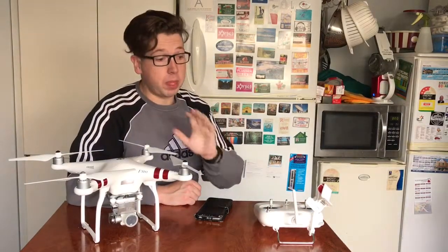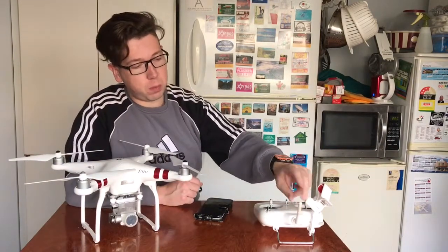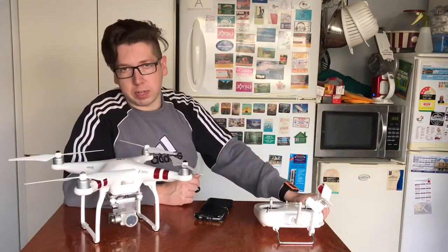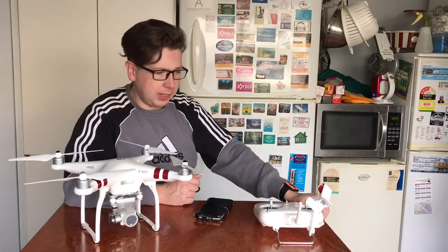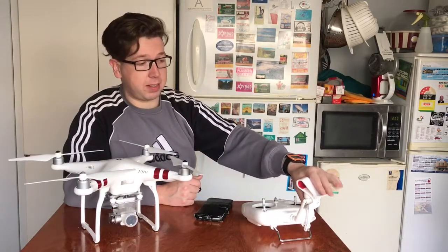So, back now, after taking the DJI Phantom 3 Standard Edition up for its maiden flight, it was awesome. The only little thing that I could say was the one little antenna not really being as powerful as it could. It came up with a lot of interference because of either where I was standing or how my phone mounts to this.